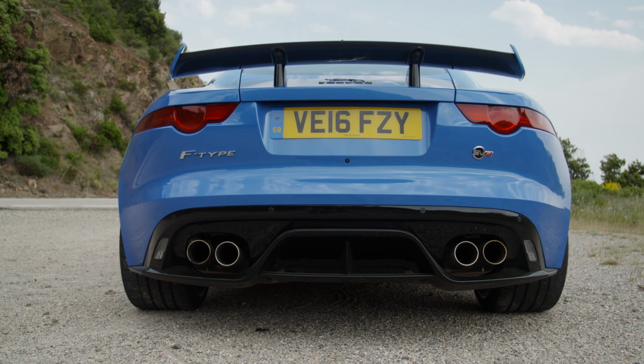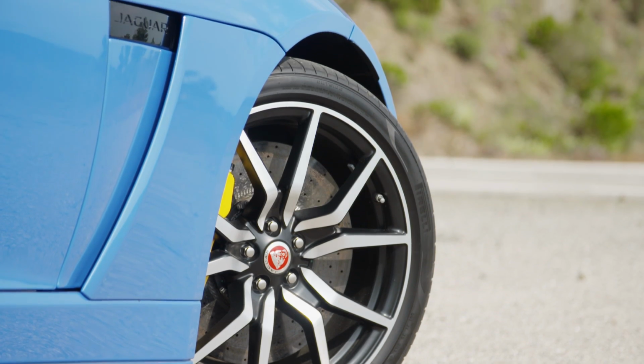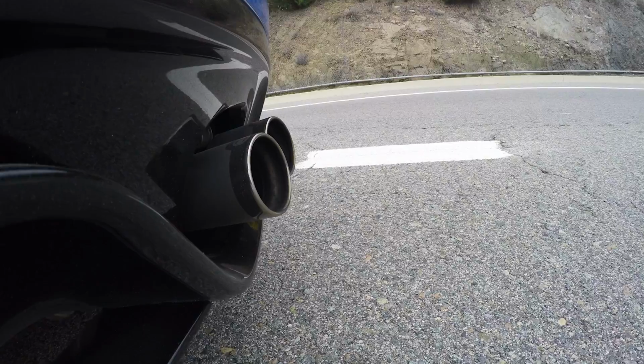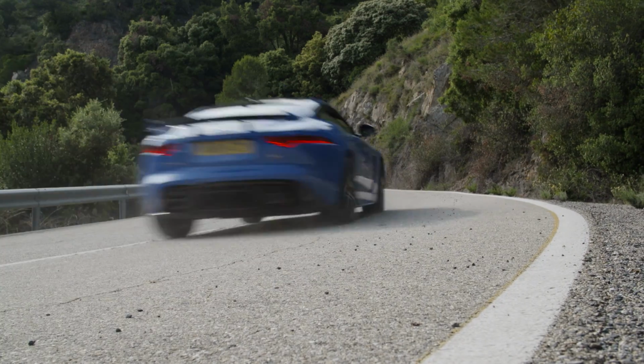The F-Type SVR Coupe weighs a substantial 1,705 kilograms, but thanks to 10mm wider tyres than the F-Type R, bespoke calibrations to its all-wheel drive system and 8-speed automatic gearbox, it'll launch to 62 from dead in 3.7 seconds. The headline figure here though is its top speed of 200 miles an hour.